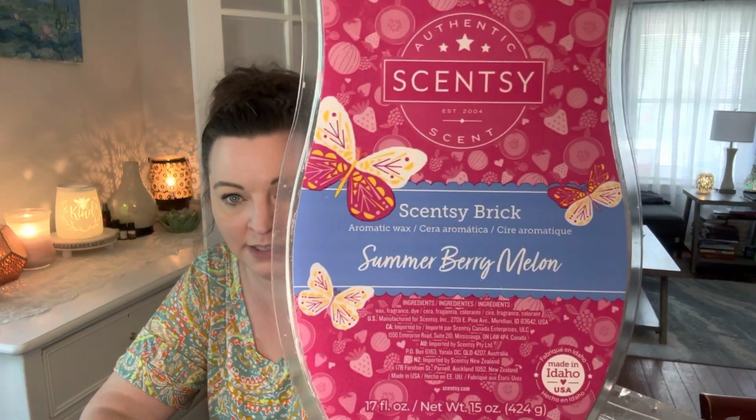On the 25th, it says melt a scent that contains melon. So I'm gonna work on my brick of Summerberry Melon. I love this. I really love it. It reminds me so much of sun-ripened berries with some melon, and it's like slightly body care. I love it. I love it a lot. So I'm gonna work on this.